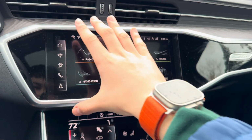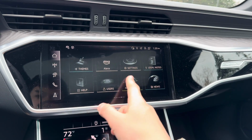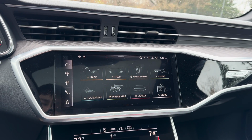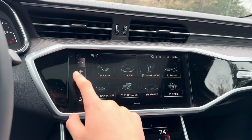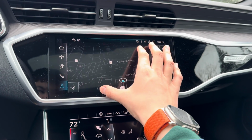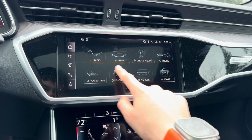Now the top screen will be your main infotainment system. You have wireless Apple CarPlay and Android Auto. This actually came out around 5 years ago, so it's not the most updated system from Audi, but it's still usable. Like, you can have your navigation system. It's relatively intuitive, but I would like to see a software update soon.